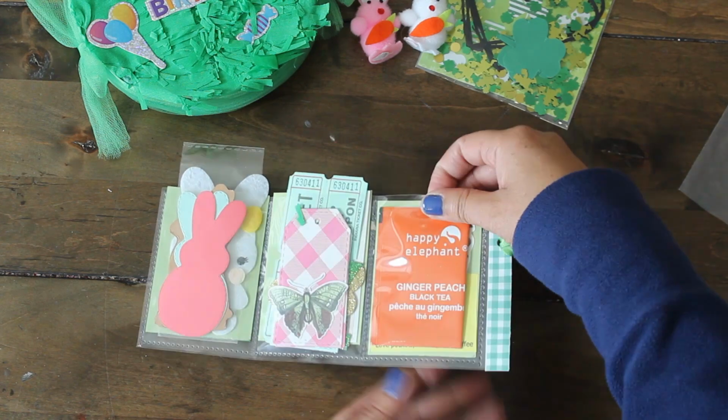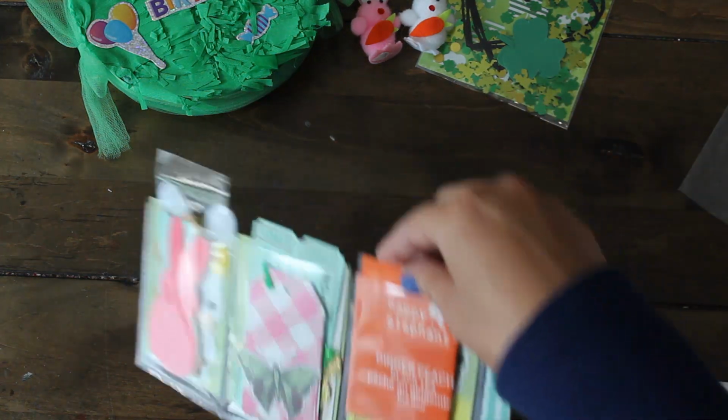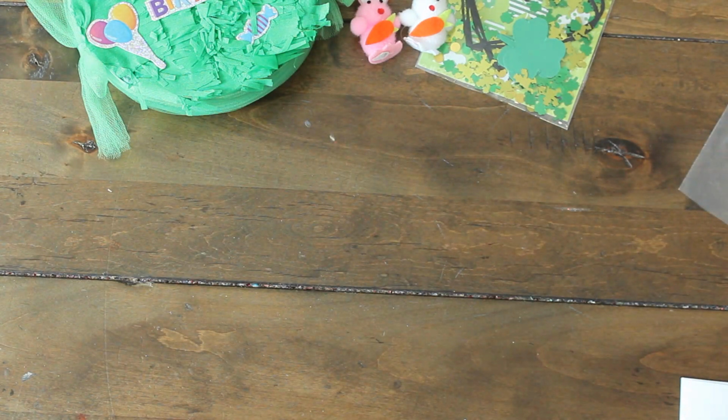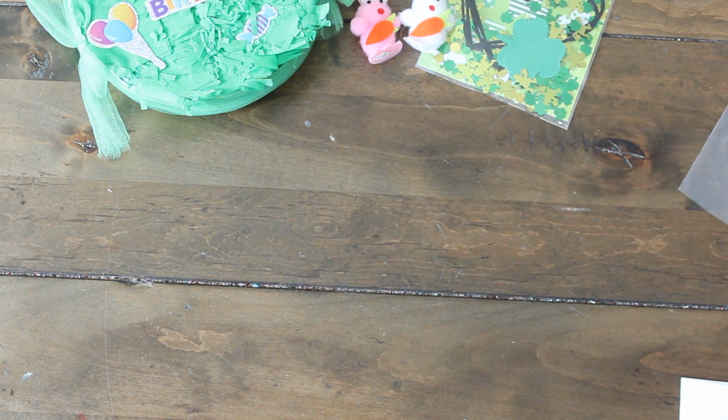I see this first, I love tea time. And we have some information here on the back. So let me just read it off camera. So Kim's channel is Kim's Inspired Life. You can also follow her on Instagram at Kim and Raleigh. Birthday's November 27th. Fave colors are black, white, and pink. Crafty goal is use the scraps, love pockets and envelopes, and coffee.